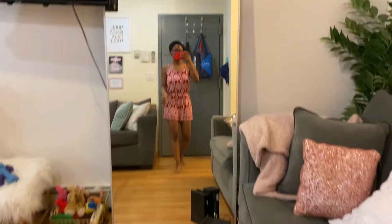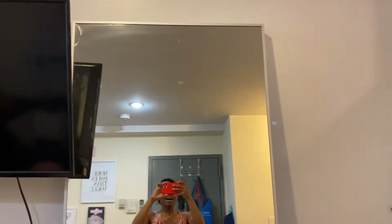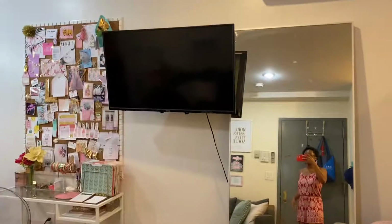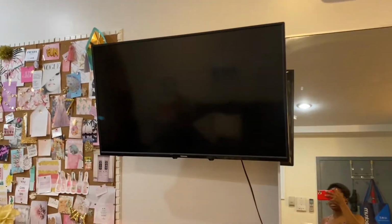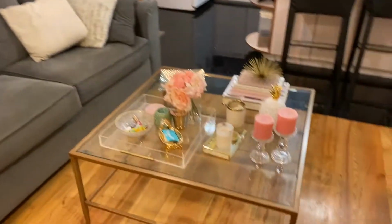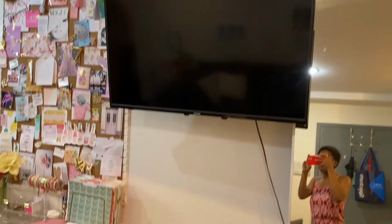Apartment, the first thing you see is this huge mirror. I actually brought it from my last apartment. It's an IKEA mirror. I love it so much. I will take it to any apartment that I go to. After that, you got the TV. This is my roommate's TV. We just use it in this kind of living room area to watch TV. It's an Amazon TV, so it has a ton of different shows on it and stuff like that.